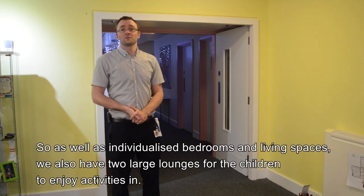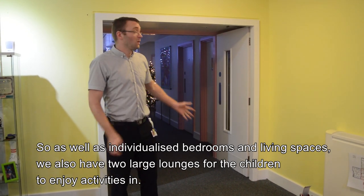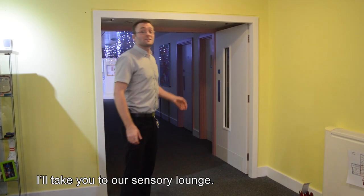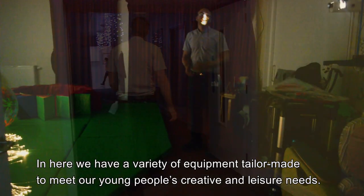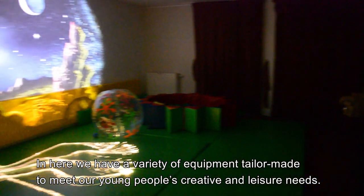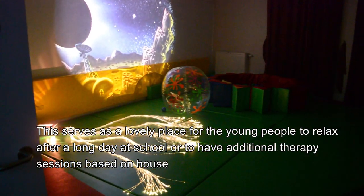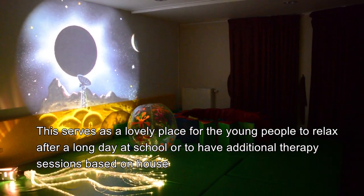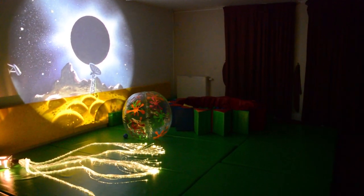So as well as individualised bedrooms and living spaces, we also have two large lounges for the children to enjoy activities in. I'll take you to our sensory lounge. In here we've got a variety of equipment tailor-made to meet our young people's creative and leisure needs. This serves as a lovely place for the young people to relax after a long day at school, or to have additional therapy sessions based on house.